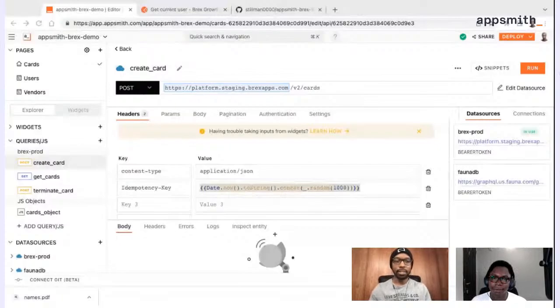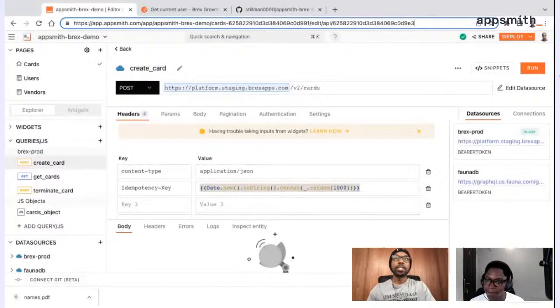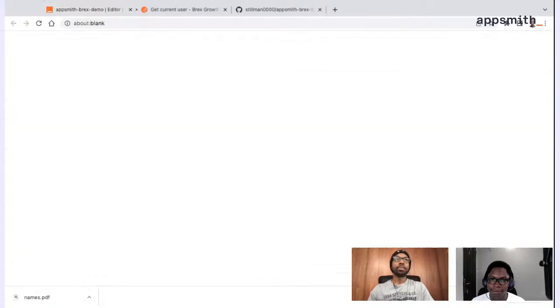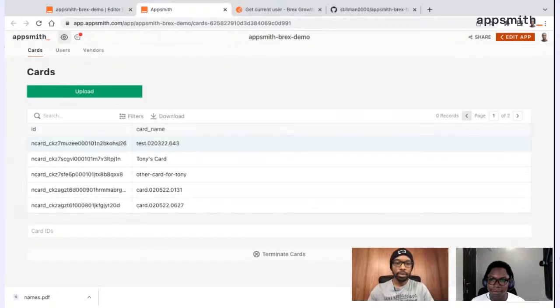This is the AppSmith app, but before I get started, I just want to quickly give a demonstration of what we're actually building and show you how the end product is going to look before we jump into creating one of these pages, which will be cards. First I'll deploy the application. This is what it'll look like once it's out there.